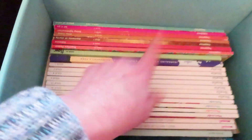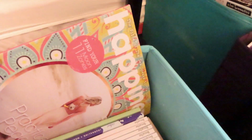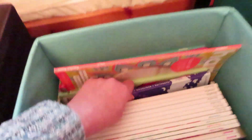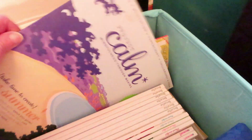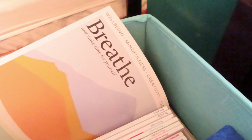Alright, so this one, where was this? Just on the floor, I think. It wasn't in one of the Kallaxes. It's all these magazines that I have bought over the years, you know. Happiness, Find Your Moon Phases, and there's journaling, Project Calm. Did I really do anything with these? Not really. There's some Breathe magazines. Make time for yourself. Buying the magazine does not count for making time for yourself.